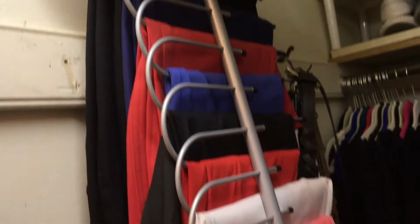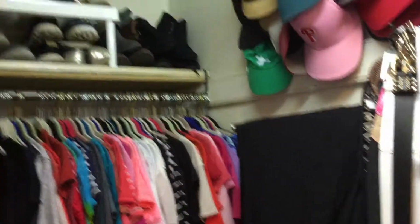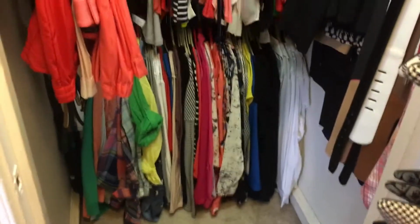Here I have very well organized all of my Isaac Mizrahi 24/7 True pants with the new spring colors added to it. And then on the right are some other casual pants as well that are lightweight for summer. So minus the shoes, folks, that is gonna be it for the wardrobe change.